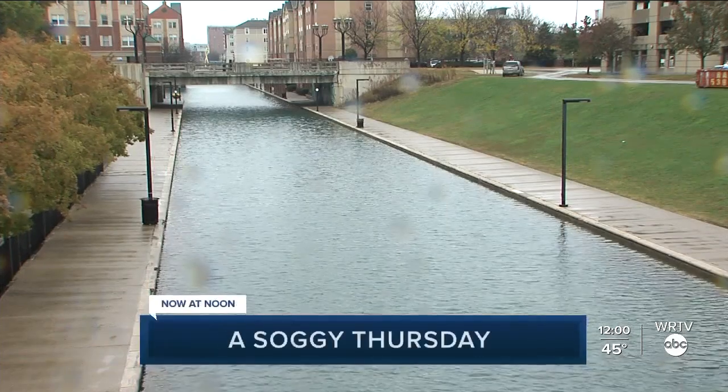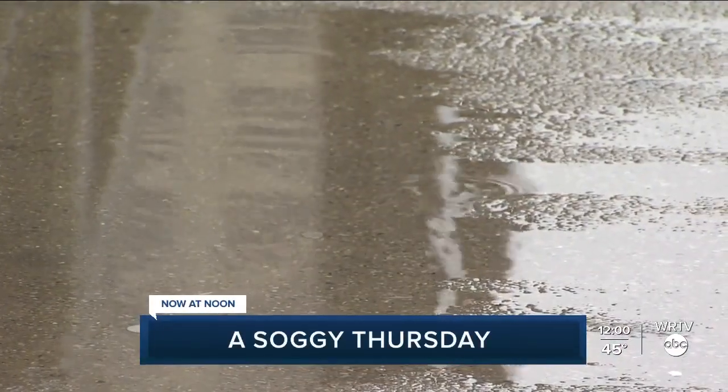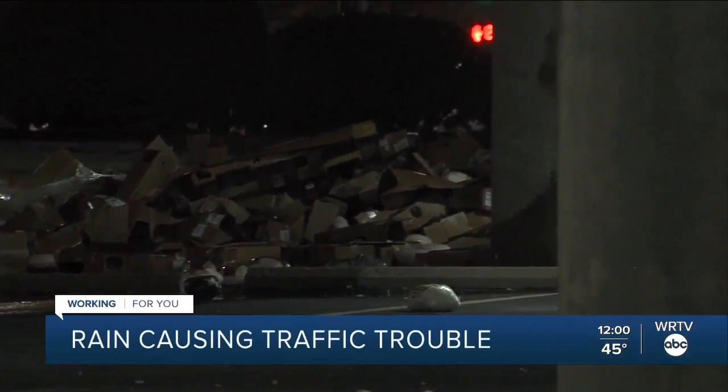Thursday has been a soggy day so far. It's been rainy across central Indiana since the overnight hours, and we still have a little more to come before we start to dry out. And that heavy rain made for a really tricky morning commute.